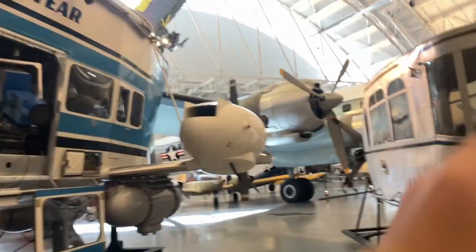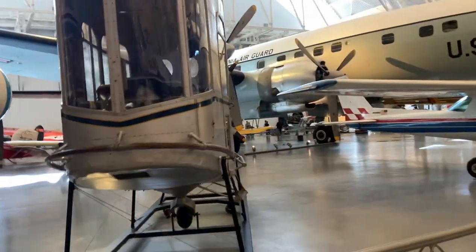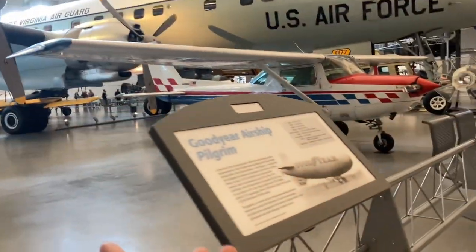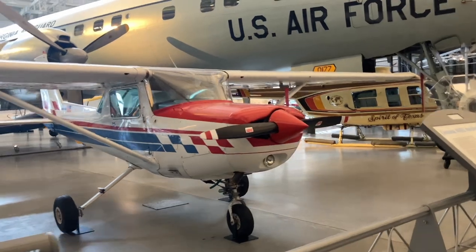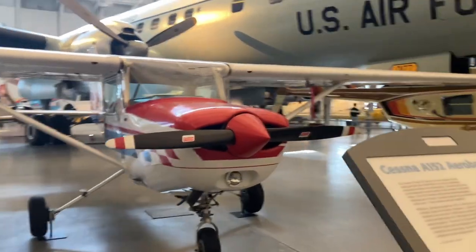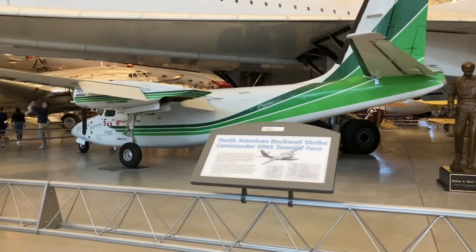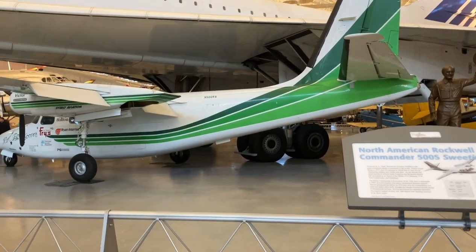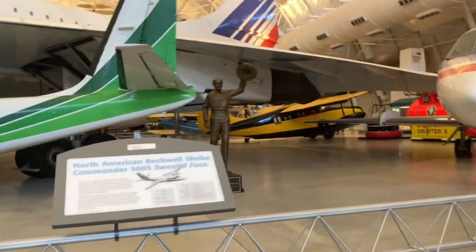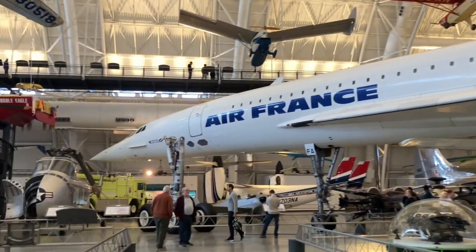I'm done with blimps with the cameras and stuff, which is kind of cool. Goodyear Airship Pilgrim, that's what that is. And then we have a Cessna A152 Aerobat. And we have the North American Rockwell Shrike Commander 500S. And the Concorde. This is really the second time I've mentioned it.